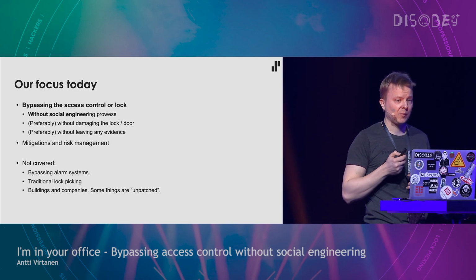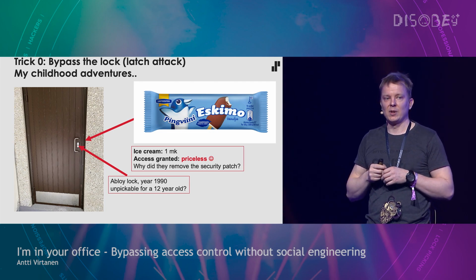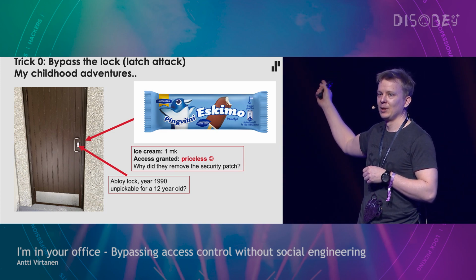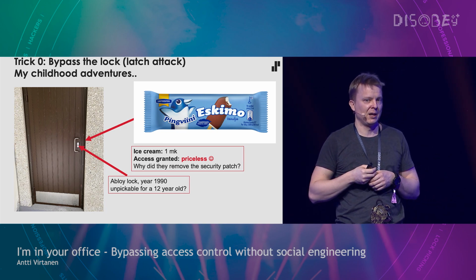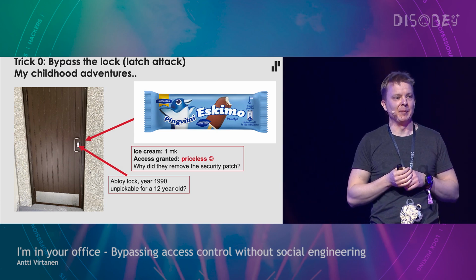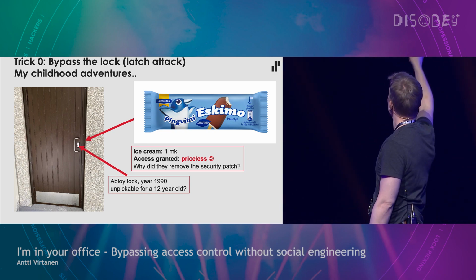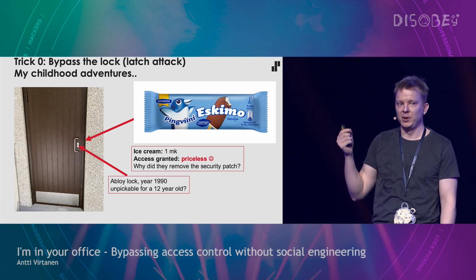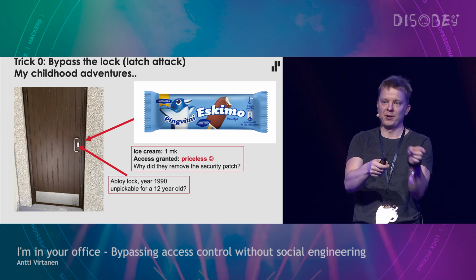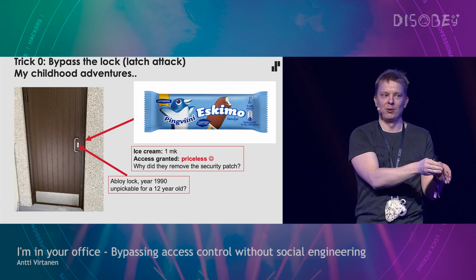And my story starts with this door. About 30 years ago, I was playing with my friends in front of this building, and we realized that it's possible to get in without a key by using this ice cream here. Because when you eat that ice cream, you are left with the wooden stick, and you could stick that in between the door and the frame, and then just wiggle it. And the latch goes inside the door, and the door opens.